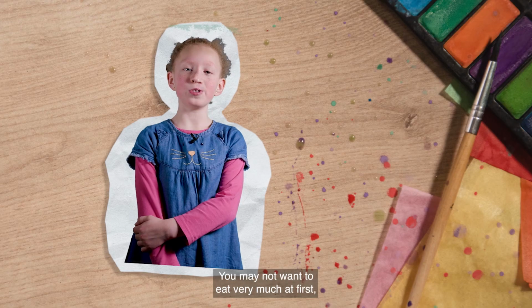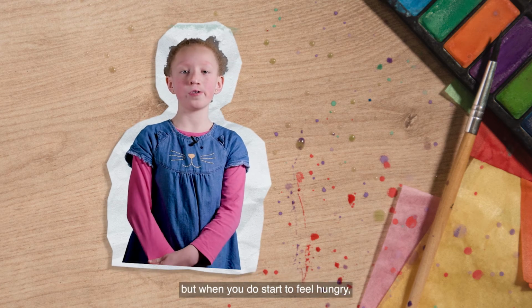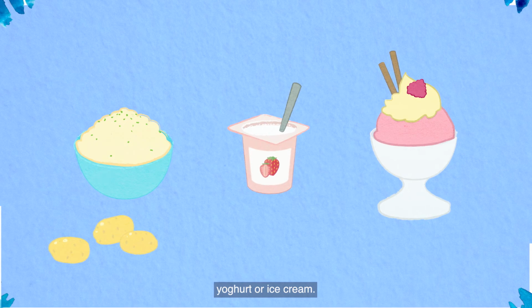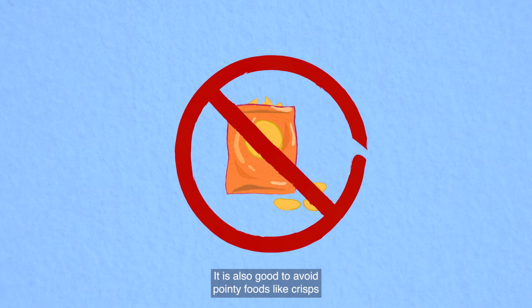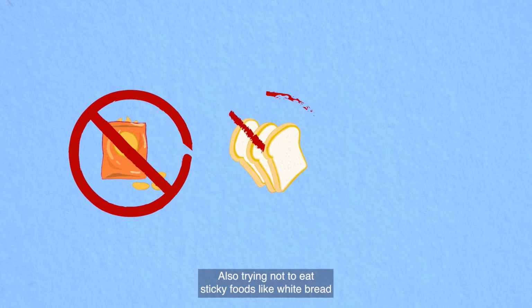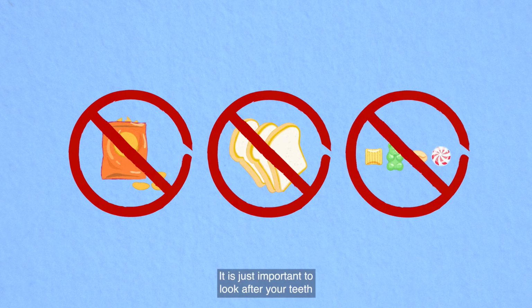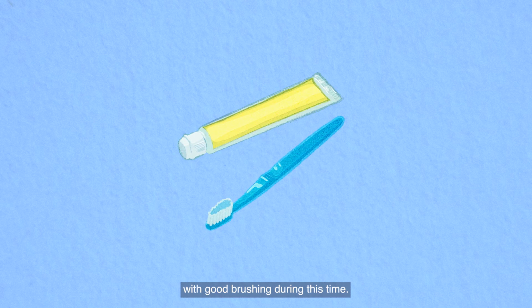You may not want to eat very much at first, but when you do start to feel hungry, you may want to eat soft foods like mashed potato, yogurt or ice cream. It is also good to avoid pointy foods like crisps because they may hurt the scar on your mouth. Also try not to eat sticky food like white bread or gummy sweets. It is important to look after your teeth with good brushing during this time.